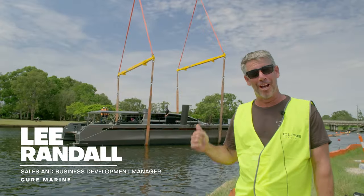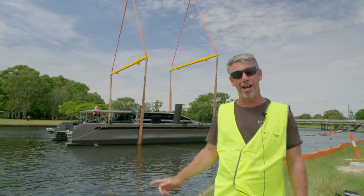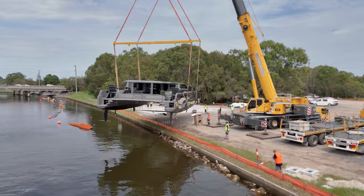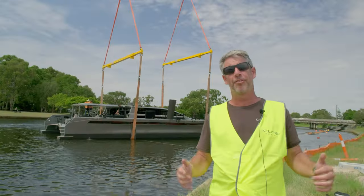We're finally in the water. The Cure Marine Custom 70 just went in the water about half an hour ago. It's been a big 12 hours moving the boat down from Coolum all the way down here to Minyama at Outrigger Park. Thanks to Sunshine Coast Council for allowing us to launch the boats here.